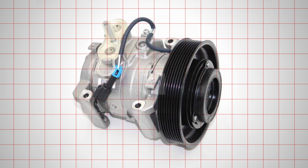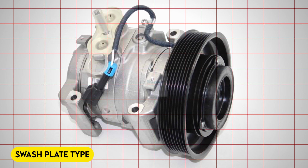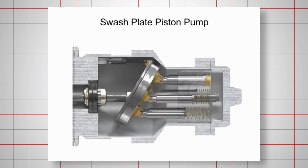The most commonly used AC compressor is the swash plate type. A pulley and V-belt drive the compressor, which is attached to the vehicle's engine block. The swash plate oscillates 6 double-ended pistons that are responsible for intake as well as compression.